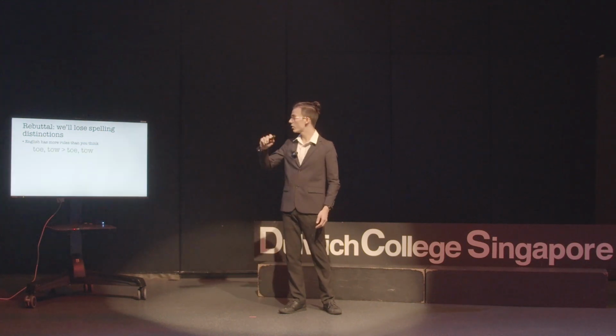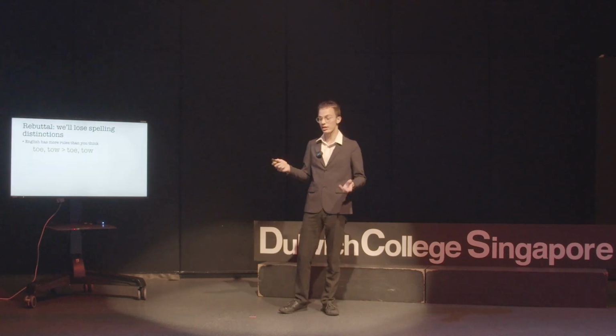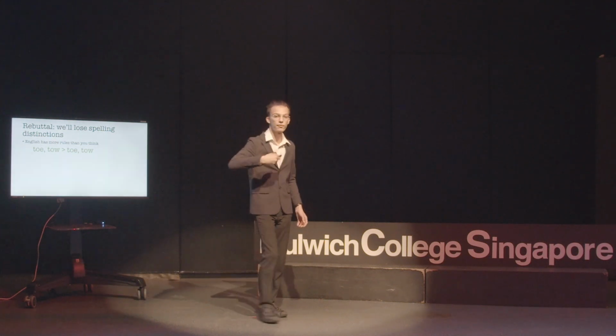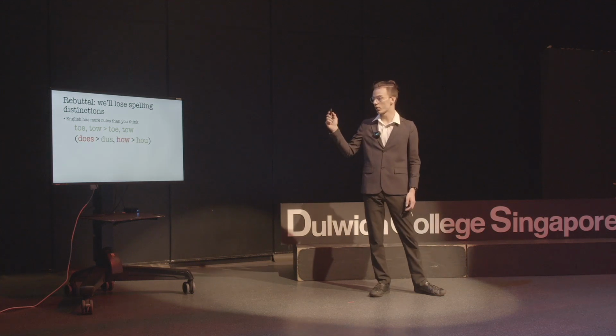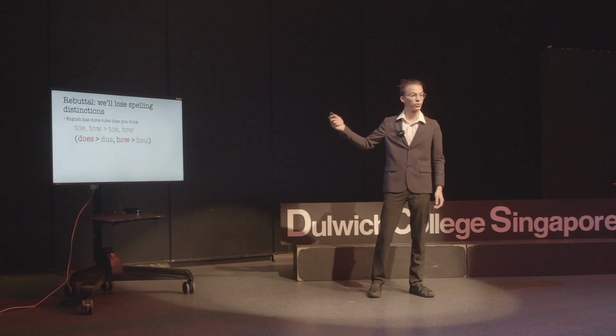If we go back to TOE and TOW, we won't need to change their spellings. We can keep them the same, because OE follows a rule, and so does OW, and that rule is, more often than not, these letter combinations are pronounced "O". We need to change the exception, not the rule. Change DOES, perhaps to DUS, HOW to HOU.